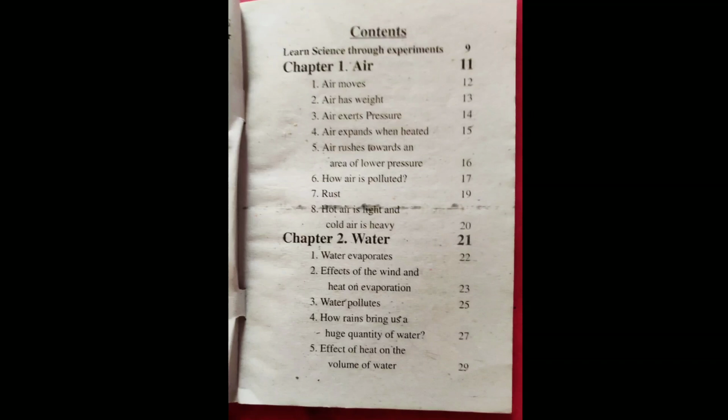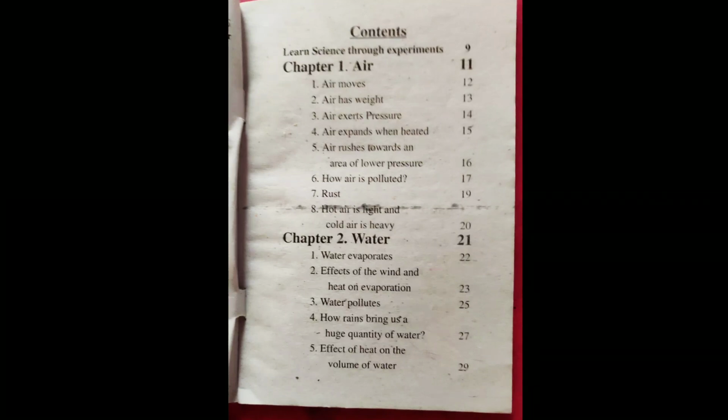Fifth one, air rushes towards an area of low pressure. Air travels from a high pressure area to a low pressure area. To know this quality, do this experiment.